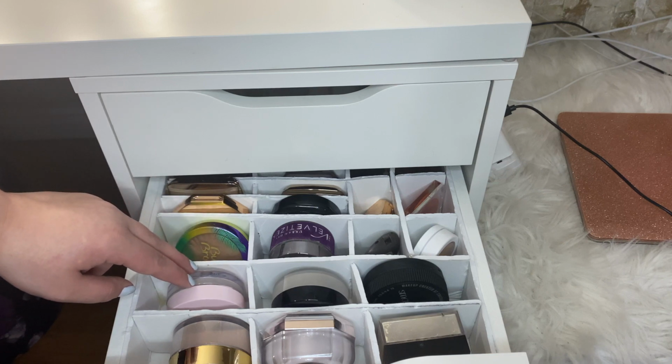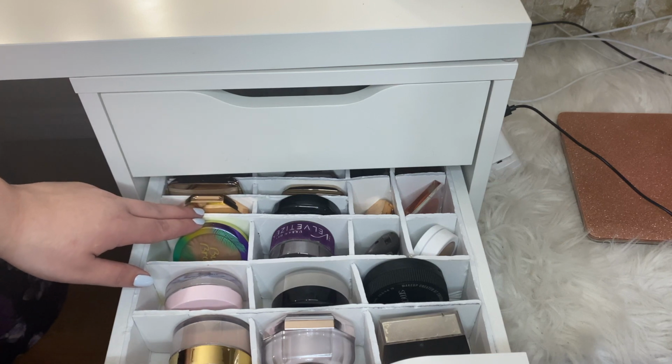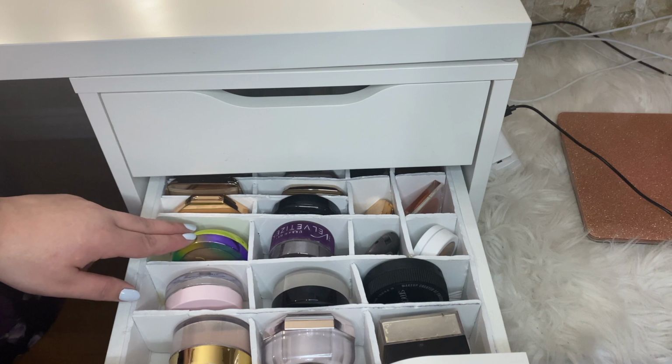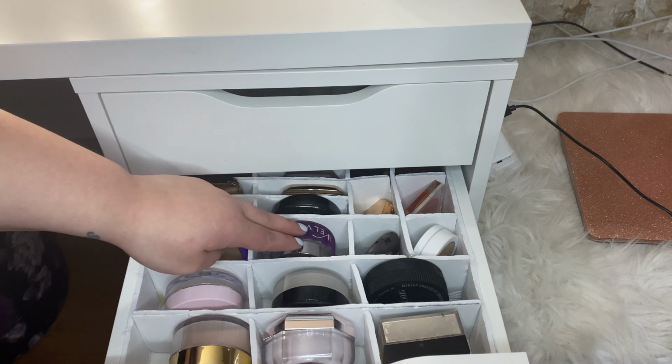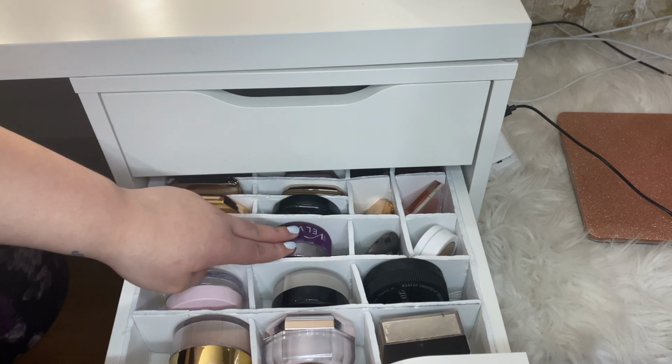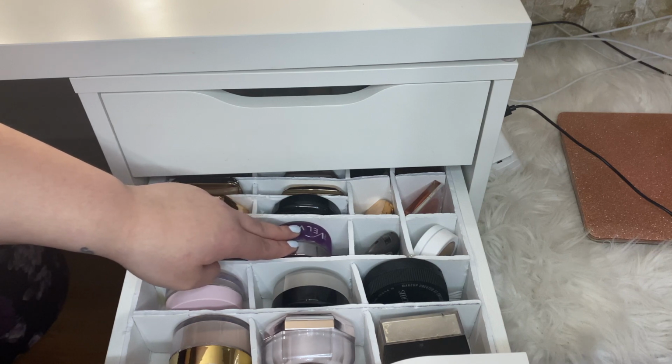I also have my Glossier Powder here. I do not like this powder at all. I don't know why everybody likes it. It makes my under eyes look so dry and they still crease, so I don't get the hype, but whatever. Then I've got the Urban Decay Velvetizer powder. That stuff's pretty good, but I find that it has a little bit of a scent, and it's like too finely milled.